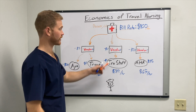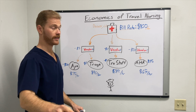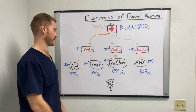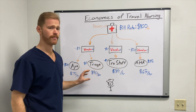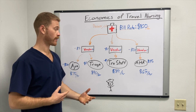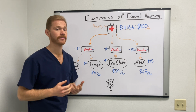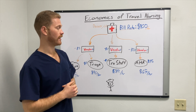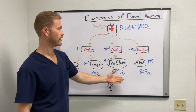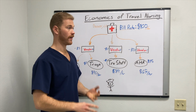Now, not all agencies are going to have this relationship with the vendor that has the relationship with this hospital. Some agencies have exclusive contracts with healthcare facilities and everything. But it's good to compare your rates around and ask your travel nurse recruiter, hey, if I find a better contract, are you guys willing to match it? Another big thing with wage transparency that our generation likes to do is have those conversations with other travel nurses on the floor. Be like, how much are you making? Oh, going back to our last video, how much are you making a week? How much are you making an hour? And then comparing it from there.